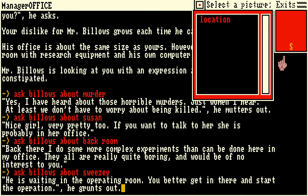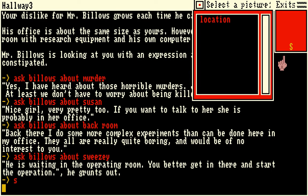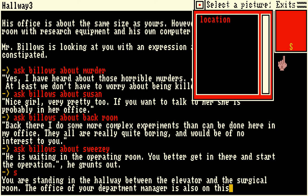"He is waiting in the operating room. You better get in there and start the operation," he grunts out.